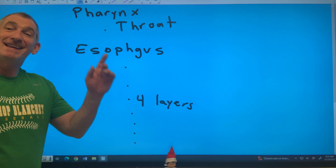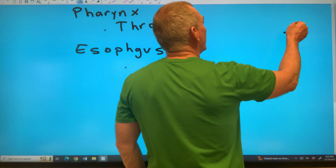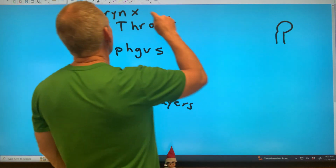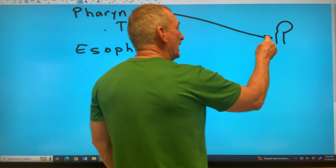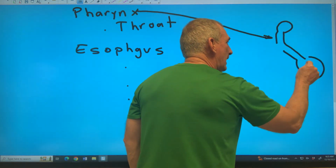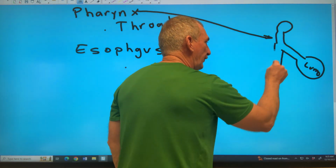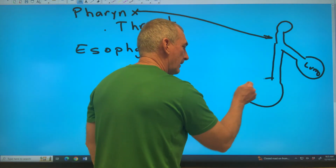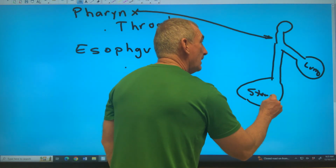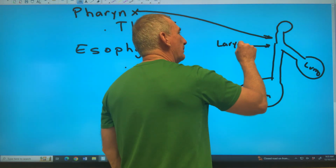Now, Blitzen, the next thing is the esophagus. See, what we've got is the mouth, and then it goes to your pharynx right here. And then there's this thing right here that routes air to the lungs and food and water down this tube to your stomach. This thing right here is your larynx, your Adam's apple.